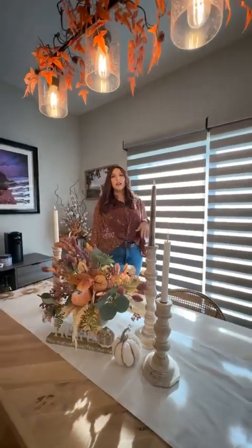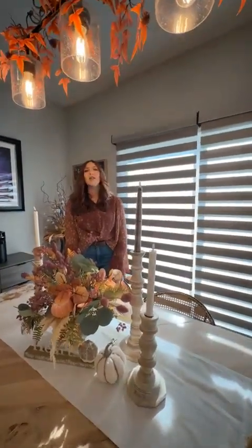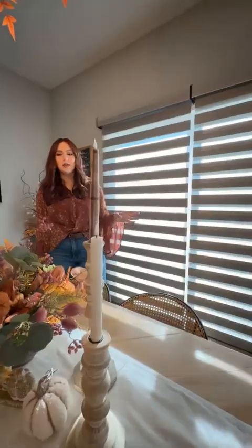However, we ran out of batteries. Yeah, we ran out of batteries at the store too. But it's okay. There's never enough batteries for how many candles I have in my life.